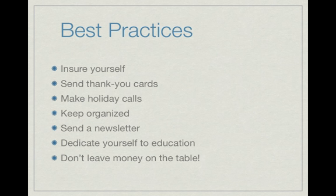Anytime you work with a client and they put in an application with you or send you a referral, send them a thank you card. Don't use send out cards. Take the time to sit there and handwrite out a thank you card, lick a stamp, put it on the envelope, and send it out to them. No one does that anymore, and it's really, really powerful to do.